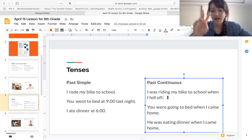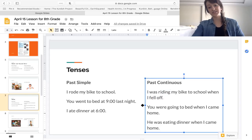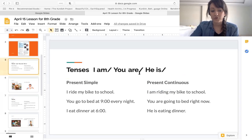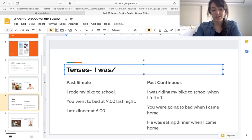So there are two actions here. First we have riding, and then we have fell off. So to make a past simple sentence into a past continuous sentence, what did we do? We added the to be verb. Now remember, the to be verb is I am, you are, he is. But in past tense, the to be verb is I was, you were. I was, he was, she was, you were, they were, we were.